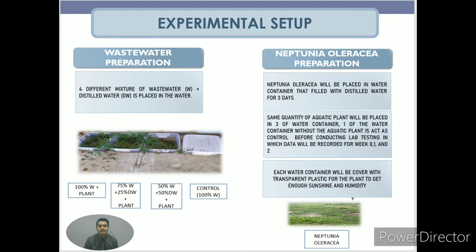First, 4 different mixtures of wastewater plus distilled water are placed in water containers, in which 3 of the containers contain aquatic plant, at 100%, 75% and 50%, while 1 water container acts as the control. Neptunia Oleracea will be placed in a container filled with distilled water for 3 days, and the plant will be placed in each of the water storage containers, and testing will be conducted for week 0, 1 and 2.